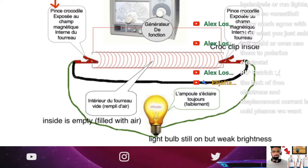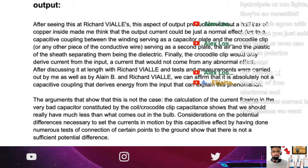Finally, the crocodile clip would only derive current from the input, a current that would not come from any abnormal effect. After discussing it at length with Richard Biley, and tests and measurements were carried out by me as well as by Elaine B. and Richard Biley, we can affirm that it is absolutely not a capacitive coupling that derives energy from the input that can explain this phenomenon.